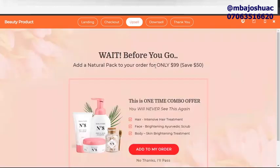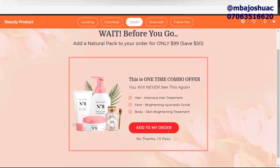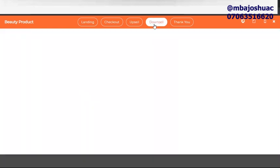Now this is the upsell one. Very quickly, in the upsell we are not doing a lot of talking like we did on the landing page. We are just going to give them the product, give them the discounts you're offering them, and give them the opportunity to add it. And remember, we are going to create the connection of this product with the primary product we are trying to sell. And whether the person declines or accepts, the next step is the downsell. We send them to the downsell right here, and then you close up your sales.